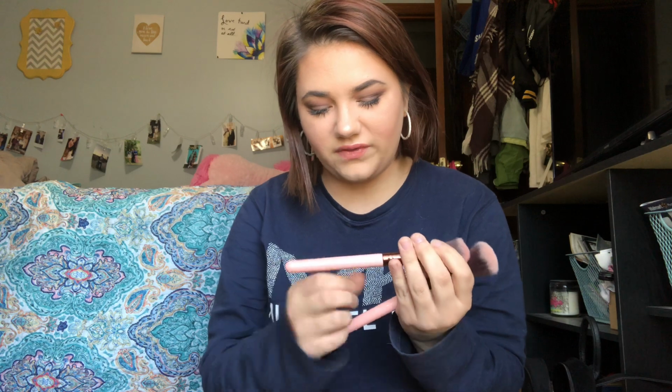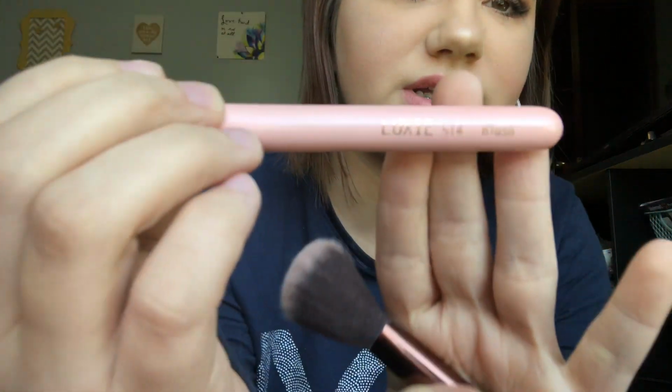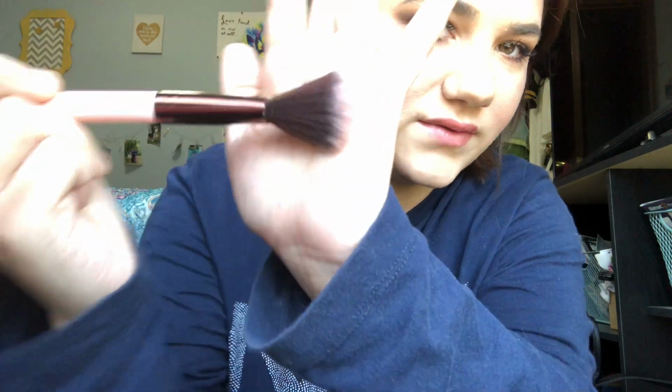So the first one, I actually have two of these. It is the Luxie 514 blush brush, and that's what the thing looks like. This is what the brush itself looks like. This one you can see better, I feel like. This is the newest one I got. It's not very tightly packed, and I really like that about it. So I can just slap my blush on there. I really love these brushes. Plus, I really like the handle, and honestly, I think these are just really cute.